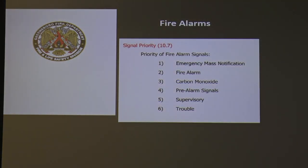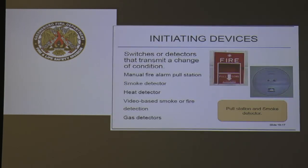Fire alarms. This isn't a fire alarm class, we're just gonna hit on basic fire alarm stuff, which you can look at on the fire alarm control panel. Brainstorm some things. So this is the priority of the fire alarm systems. As you can see, it goes in order, and we see supervisory and trouble at the bottom. So normally they're not our problematic signals, but can be.